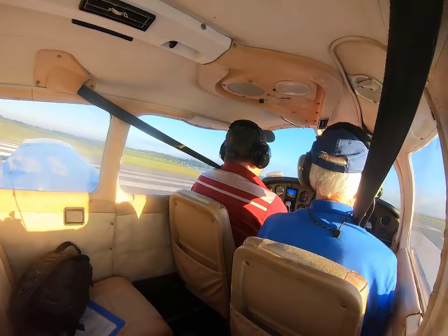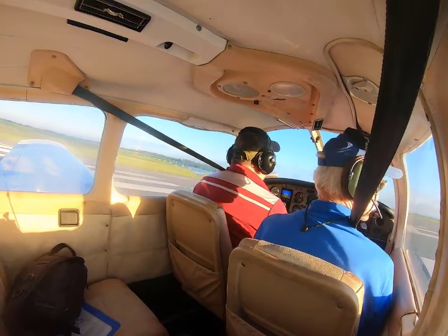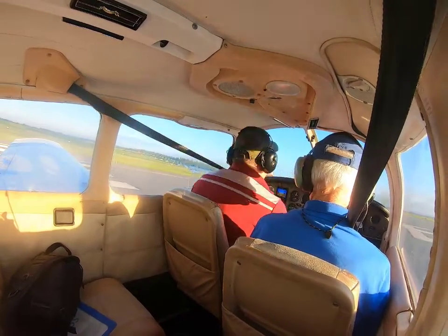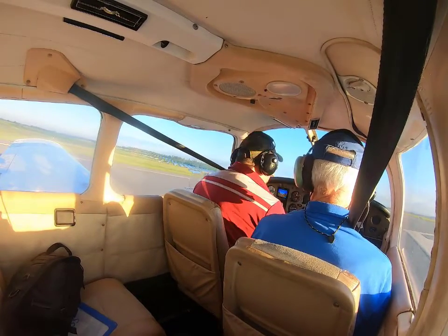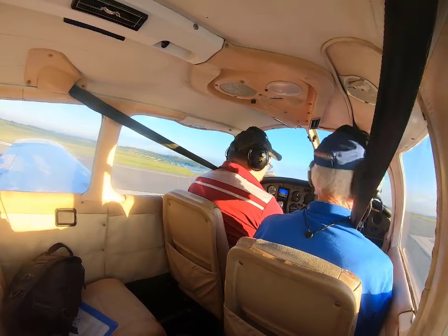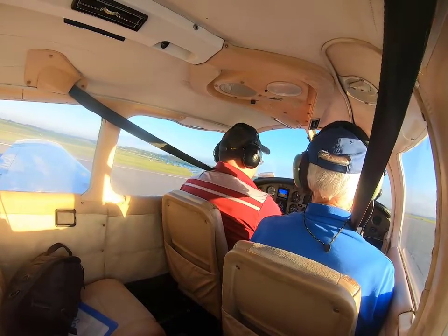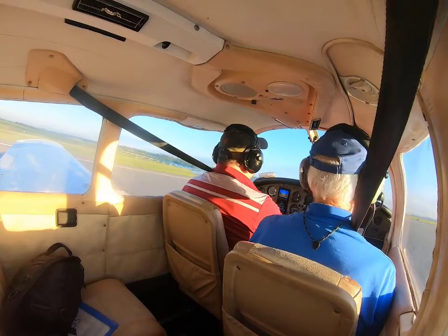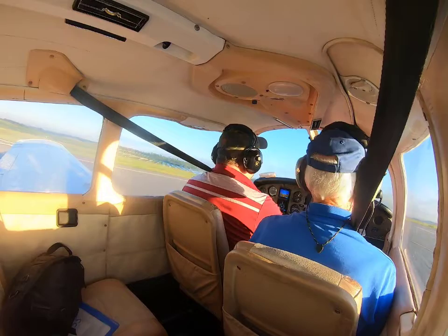Can we practice something real quick? Can we do a short field, or a soft field rather? Let's do it. 2 notches, right? 2 notches. Here we go. And it's just full power. Once we get going, you're going to lighten the nose as quick as you can because of the soft feel. So that nose is going to come up, so you've got to be ready to lower it. Yep.